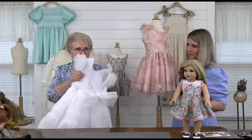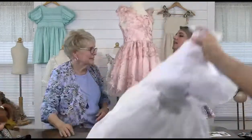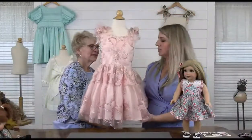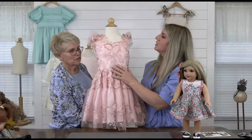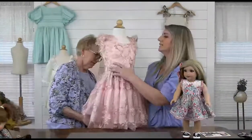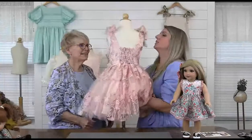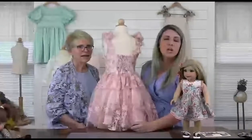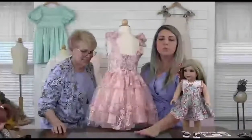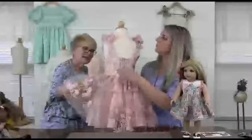Okay, this is our new pattern. It's coming out next week, and it is called Juniper. Let me show you the back. The back of this dress has a million views. I can already tell because the two different styles that you brought are night and day. It's amazing because you can do so much with this dress, and it's such a beautiful sundress.